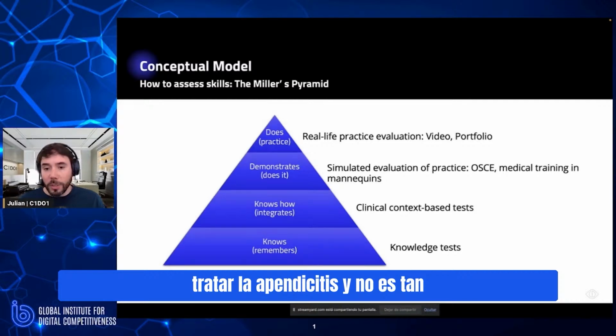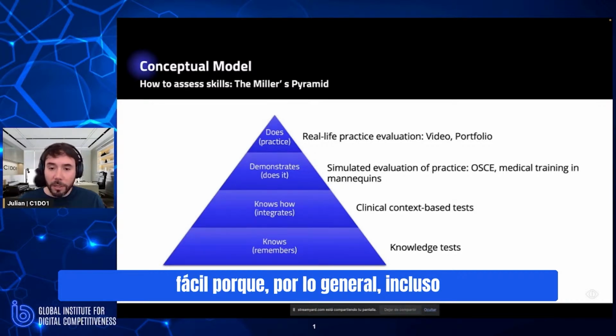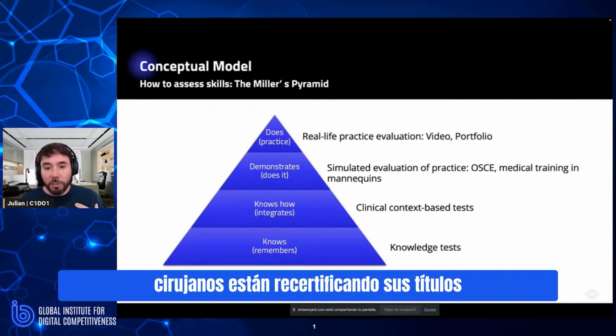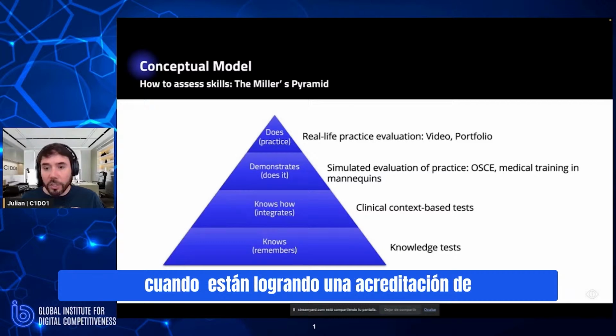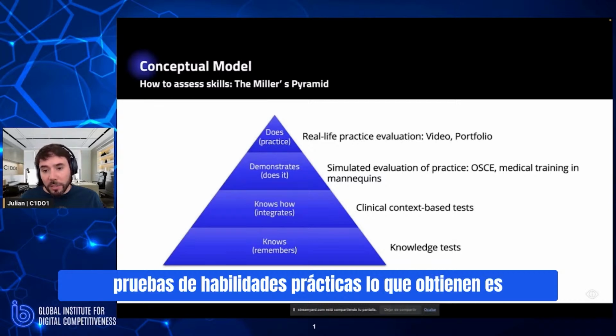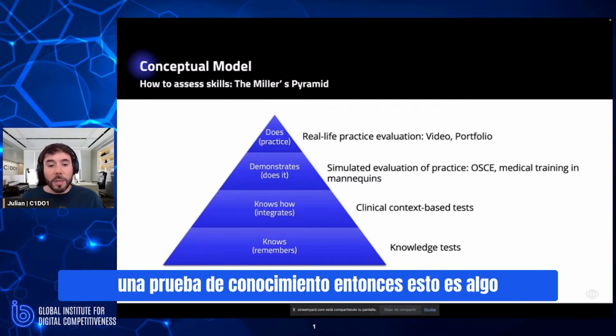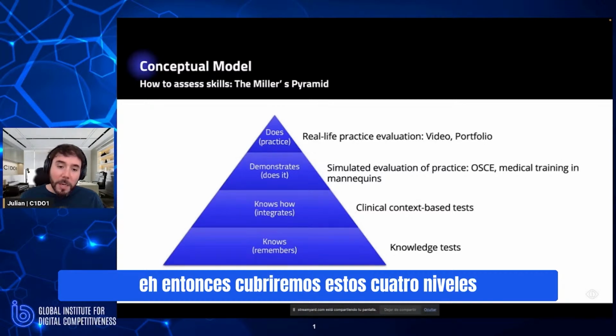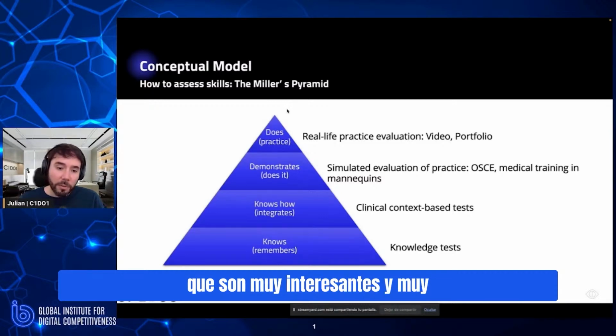And it's not so easy, because usually, even if people don't know, in countries, when surgeons are recertifying their titles, when they are achieving and accrediting that they are general surgeons, they don't get practical skills tests. What they get is a knowledge test. So this is something that needs to change in the future. So we will cover these 4 levels that are very interesting and very important.